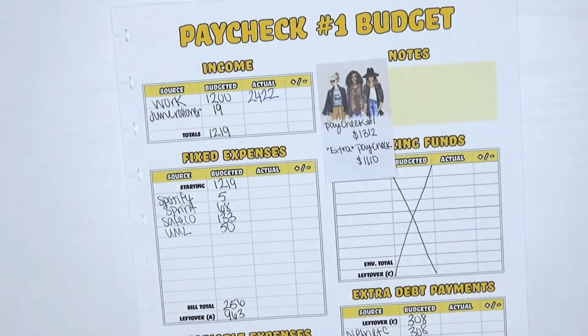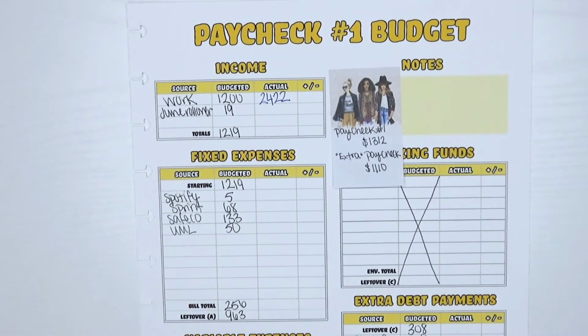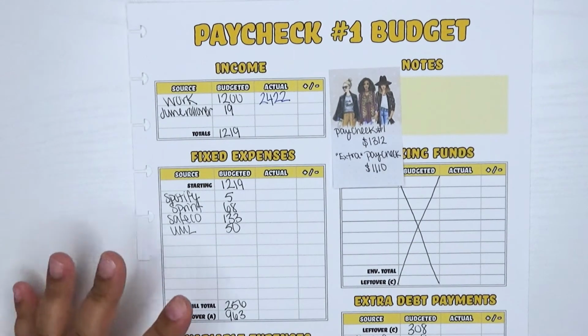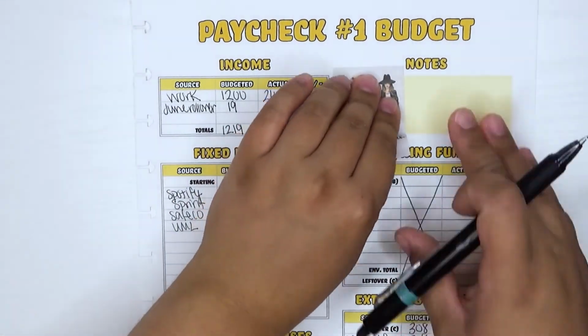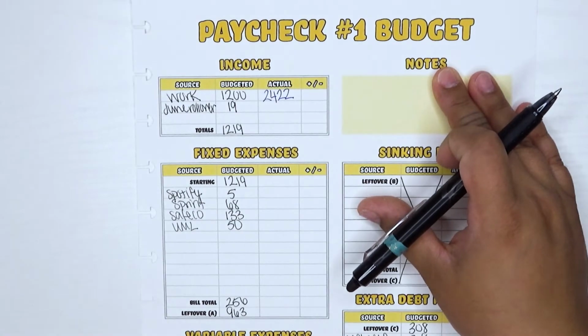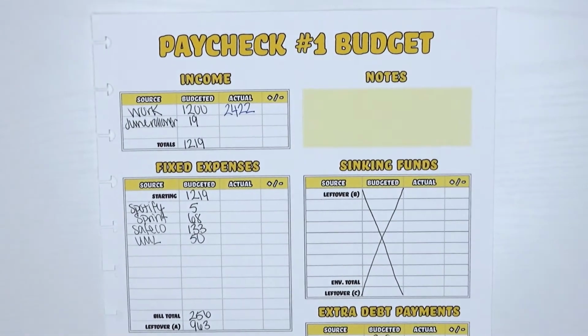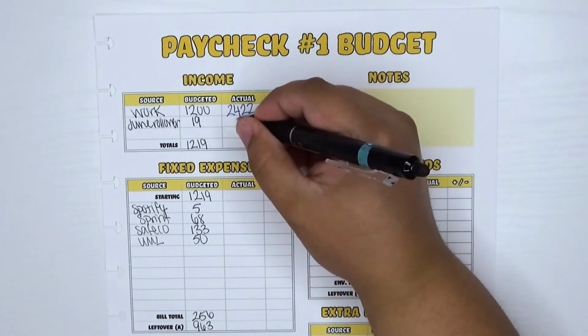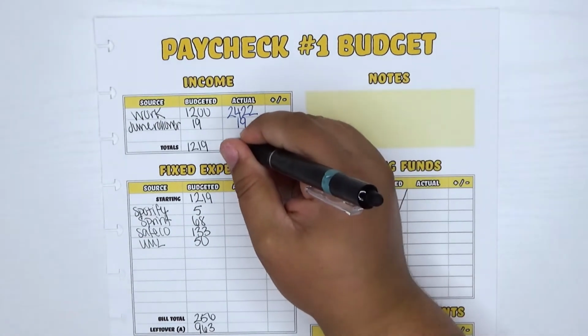So yeah, I received double what I estimated for, and that's the reason I'm including this extra third paycheck, if you will, into this one paycheck budget, because I wasn't anticipating it. It's just what I received. So that's my mentality on that. And the $19 is a given. So we're gonna add the $19 for $24.41.